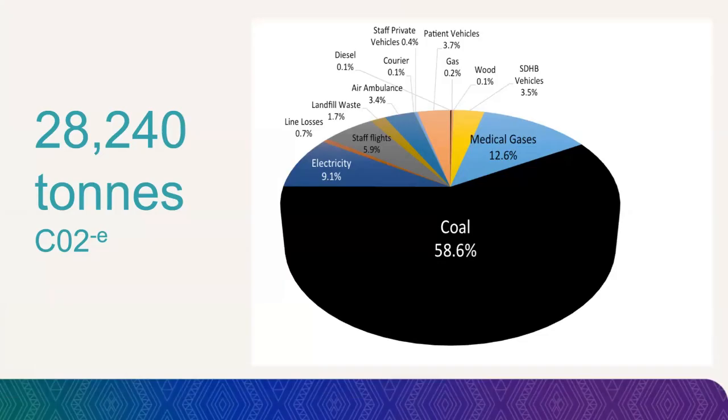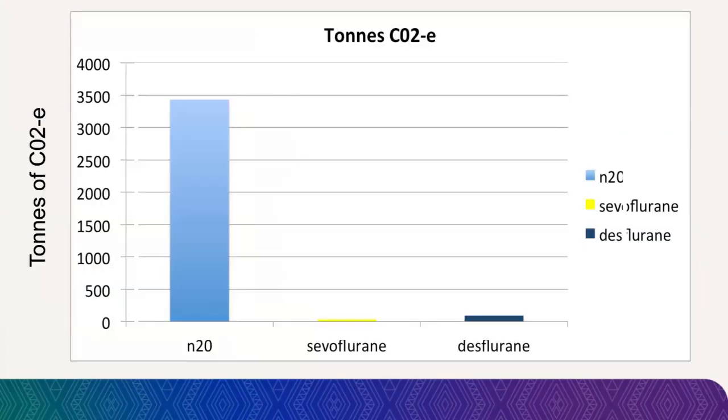But as you can see from the graph, the second biggest contributor to the carbon footprint, this is scope 1, 2, and some scope 3 emissions, is our medical gases, which contributed 12.6% to our carbon footprint. And when you break it down, it's predominantly due to nitrous oxide, very little due to sevoflurane, desflurane, and since the time of this footprint, we've eliminated the use of desflurane.